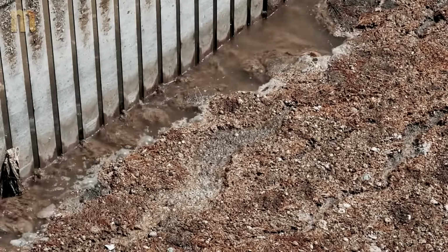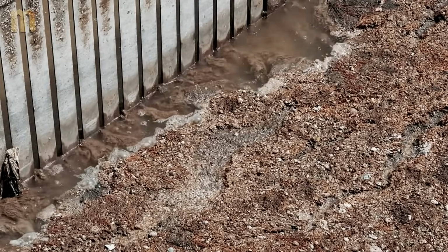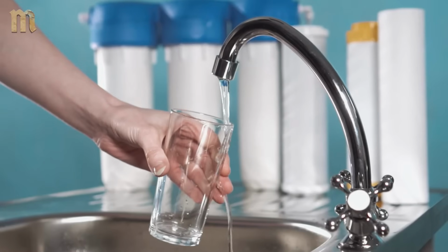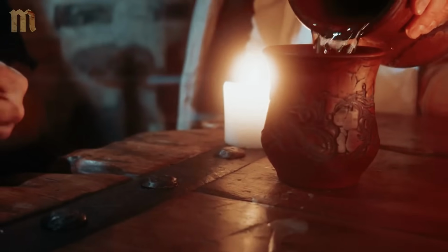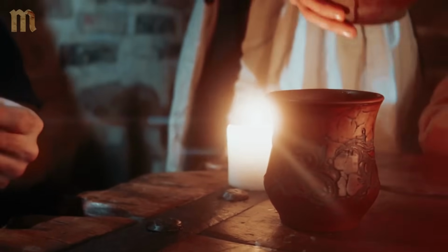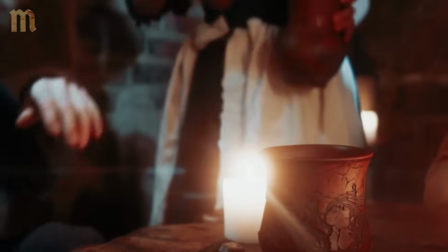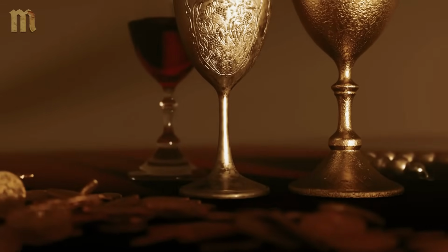Even today, similar sand filters are used in developing regions or disaster zones, endorsed by humanitarian organizations for their effectiveness. It's easy to take running water for granted until it's gone. And when it is, this ancient knowledge may be the difference between dehydration and safety. The next time you see a muddy stream, remember, medieval survival wasn't magic, it was method.